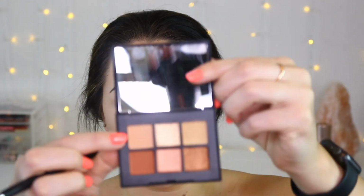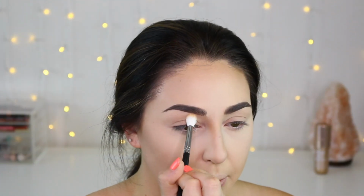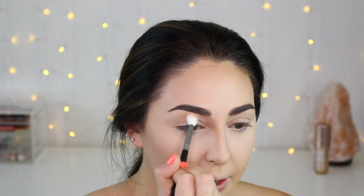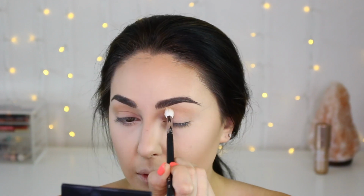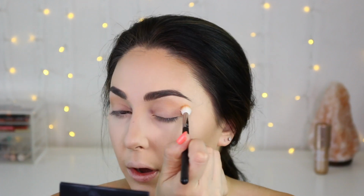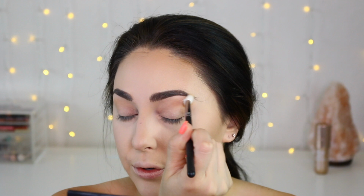And start with this light cream shade if it gives off any pigment, because it looks pretty light. I'm just gonna buff it in to the crease area and lightly blend it. I want to do just a really pretty light bronzy look today, nothing too crazy.